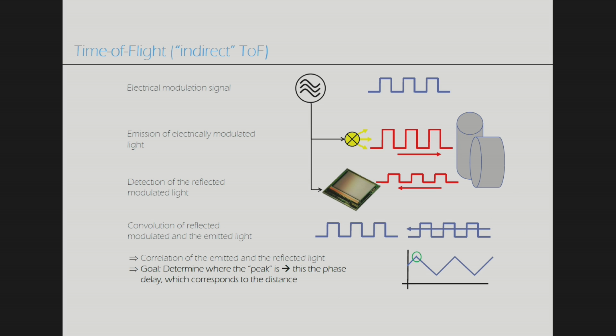What are we doing? Well, we have a 3D technology based on the time-of-flight principle. What we do is so-called indirect time-of-flight. We do not measure with a stopwatch the time it takes for a pulse to travel to an object and come back to the camera. What we do is a continuous wave modulation of a light source. For example, it could be a laser or an LED. It doesn't matter. We don't rely on the coherence of the light.